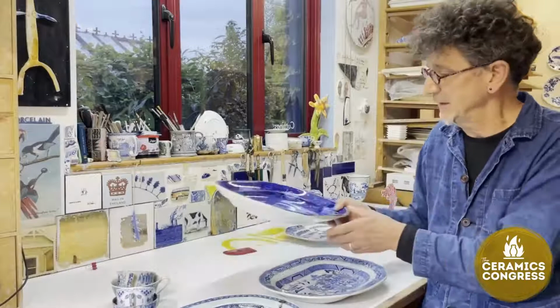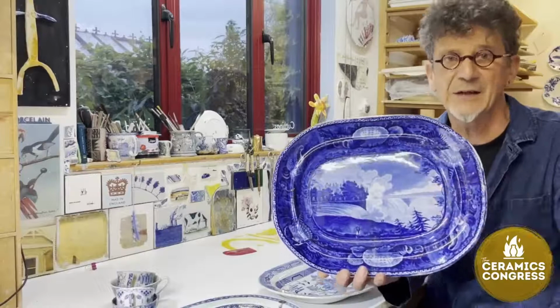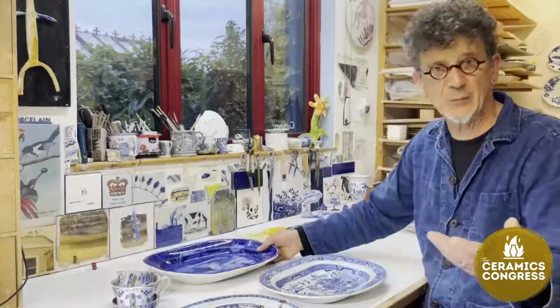It also depicted landscapes in the north of England, in Italy, in Europe, and here in America. This is Niagara Falls by Enoch Wood & Sons. Beautiful painterly piece. I take these historic pieces and the genre and I reanimate it for the 21st century.